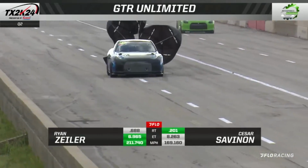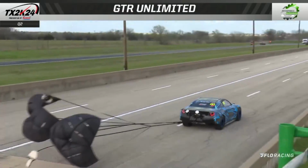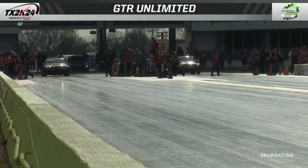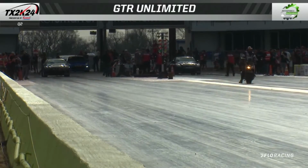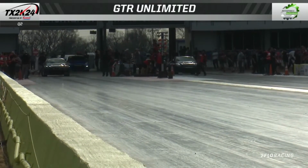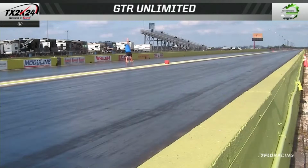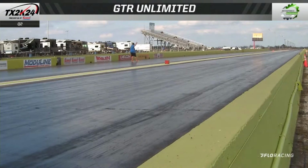And as good as that pass is for Ryan, it's not good enough to grab the number 1 qualifying spot. Dodsworth will keep him at bay. 693 still on top. A 699 gets upended by a 696 and still not good enough. A very solid pass right-hand side though. Even though Ryan is not the number 1 qualifier, he has to be happy knowing that he has a 699 at 194 and a 696 at 211. So his GTR is obviously showing lots of promise.